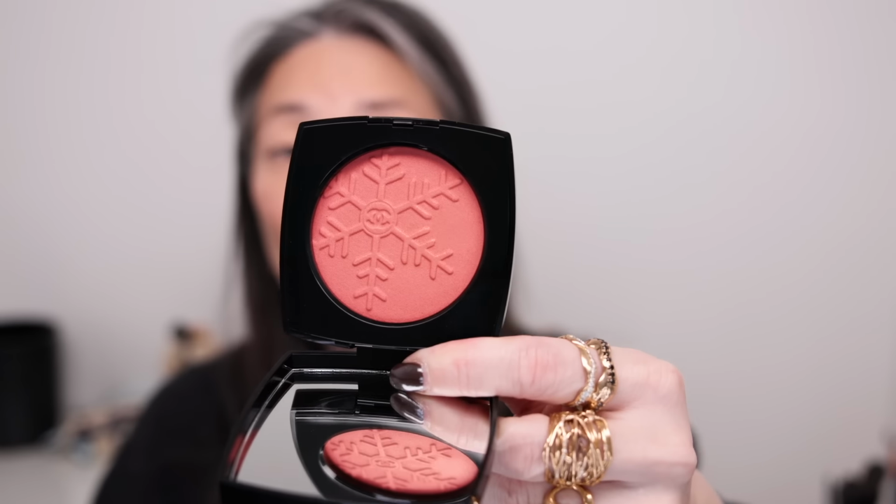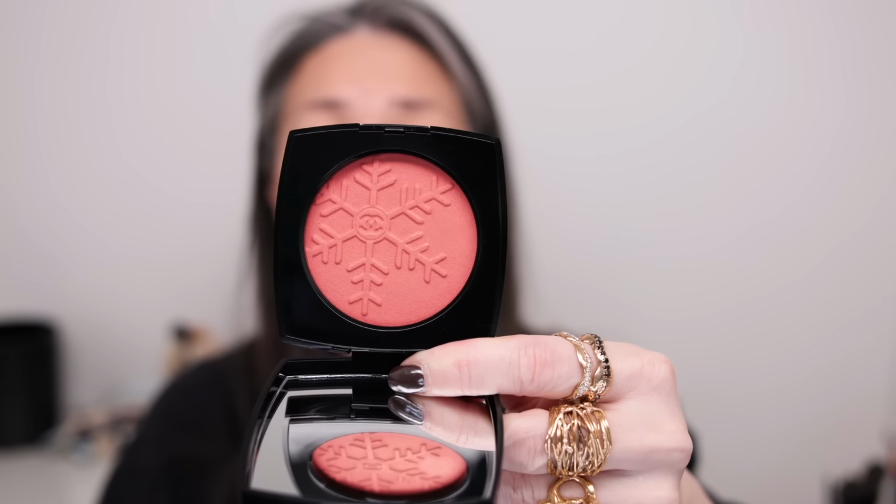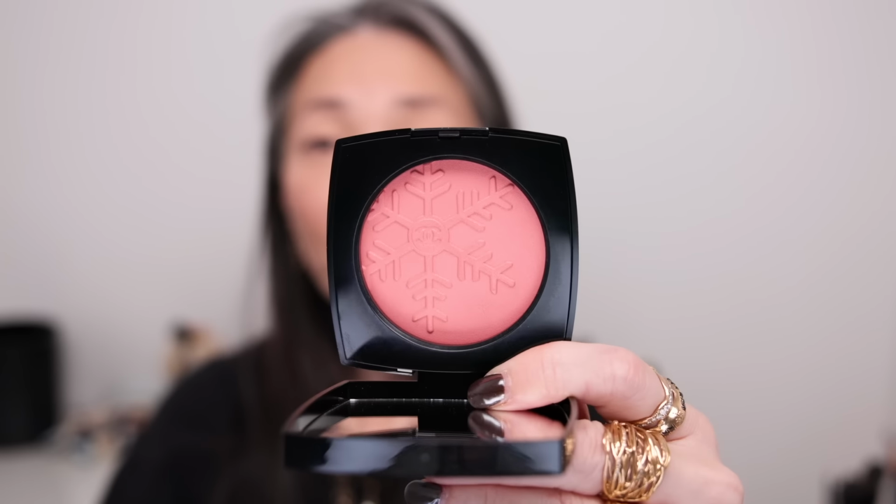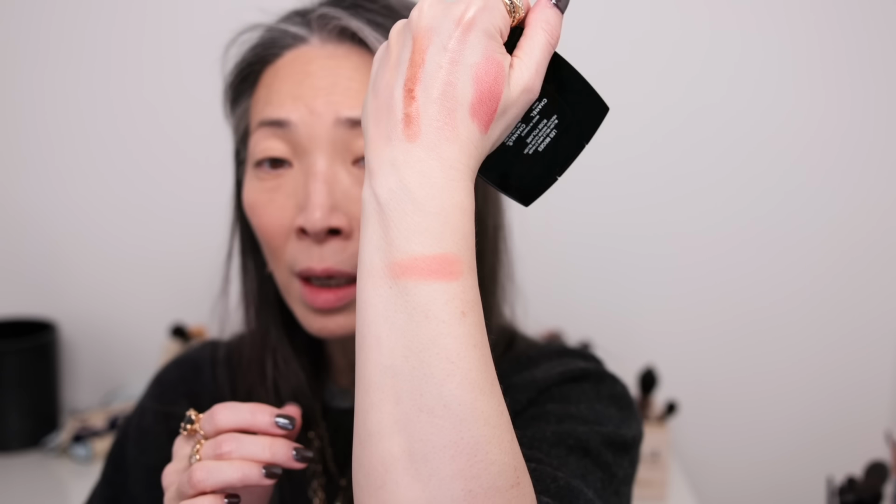So these two are limited edition. They may still be around because this was last winter. So these were the snowflake ones. This one is the coral one, Coral Givray. My pronunciation, I'm so sorry. And then this one is Rose Polaire. And I recall one working much better than the other when I tried these out. I think the rose one was pressed really hard and no, actually that seems fine. Maybe I'm misremembering. That's the rose. And then here is the coral one.